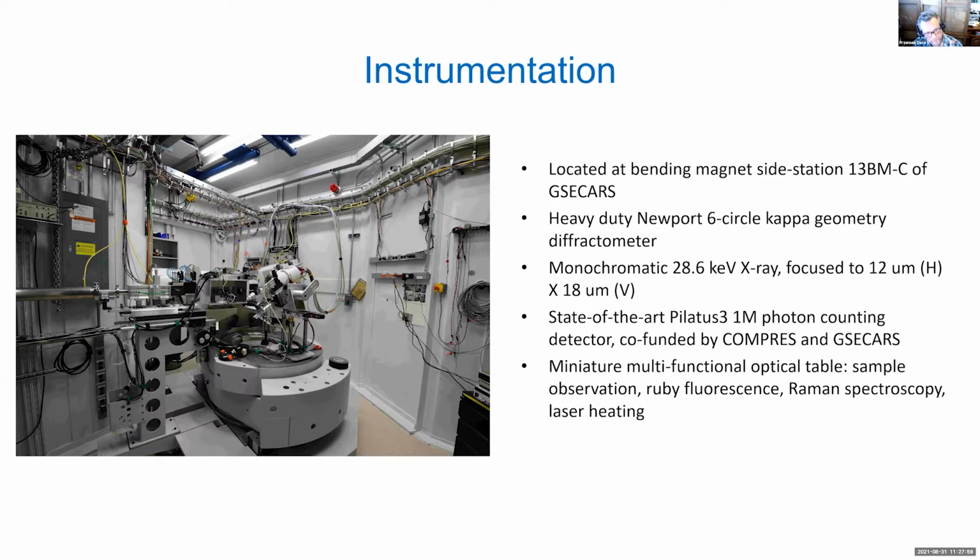This means that both the X-ray beam has to hit the sample and the laser beam has to provide a constant illumination and more or less constant temperature as the sample rotates. For this reason, the instrument has a special optical platform that is able to rotate with the sample by means of one of the 6 circles of the diffractometer.